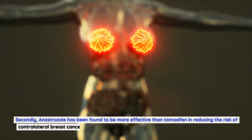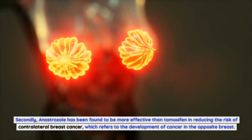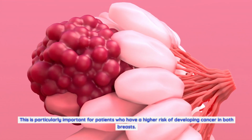Secondly, anastrozole has been found to be more effective than tamoxifen in reducing the risk of contralateral breast cancer, which refers to the development of cancer in the opposite breast. This is particularly important for patients who have a higher risk of developing cancer in both breasts.